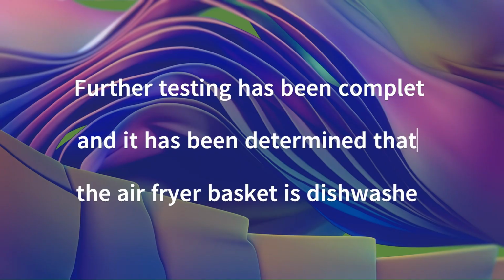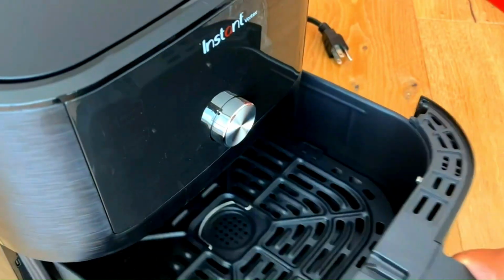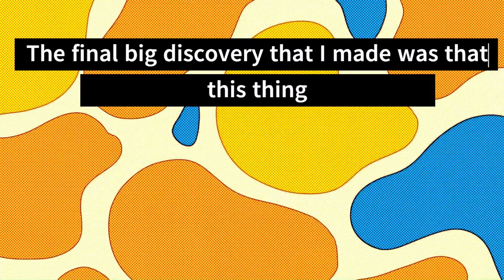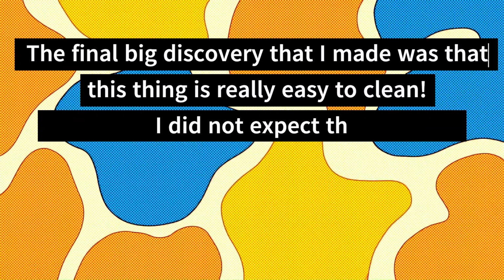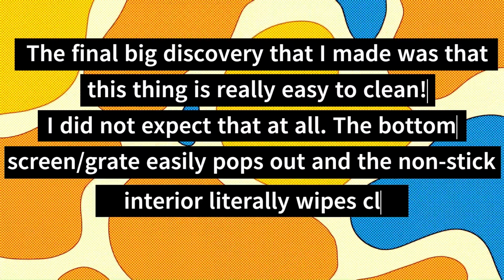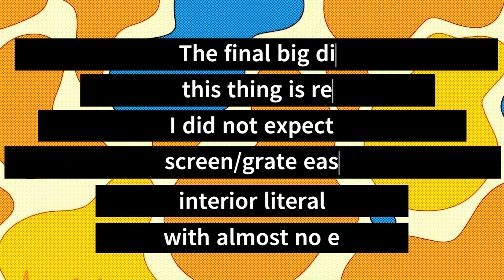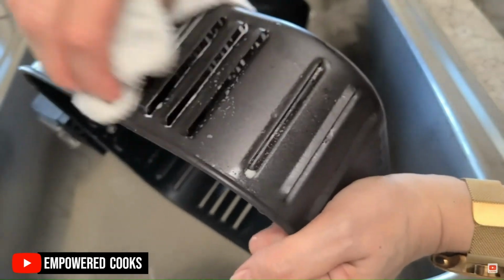Still, if you want to be cautious with the delicate non-stick coating on the cooking basket and the tray, here's some good news for you from a Vortex user. "The final big discovery that I made was that this thing is really easy to clean. I did not expect that at all. The bottom screen easily pops out, and the non-stick interior literally wipes clean with almost no effort at all." Another user recommends wiping the basket and the tray with a dishcloth dipped in dish soap and water, and then rinsing and wiping them dry.